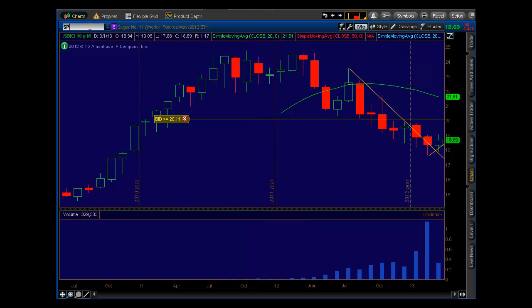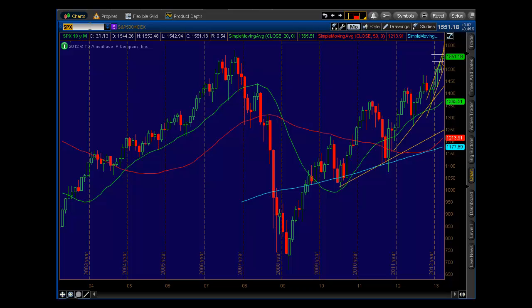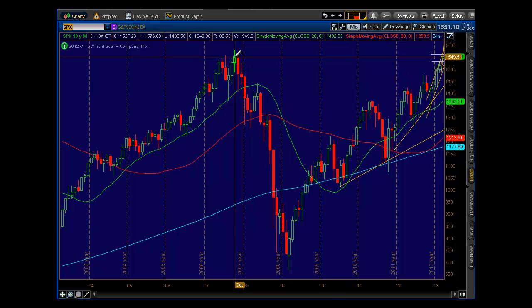Okay, on to the SPX. Let's do some channel analysis. This is going to be interesting here. This is really important for next week's action in the S&P. You can see here the all-time high in the S&P is 1576. We're currently at around 1551. There is a chance that we tag this level. However, I do believe that we'll have a pullback in the market before we get up to that level.